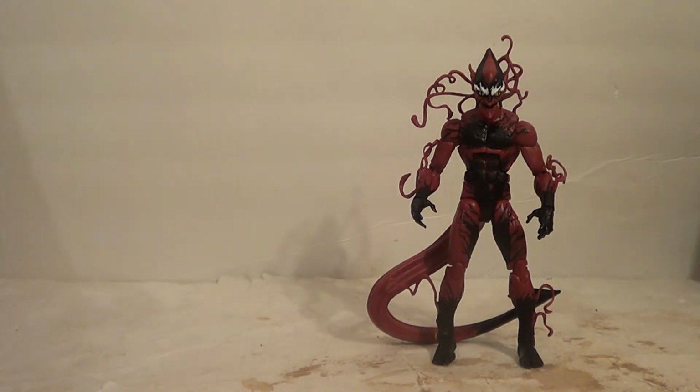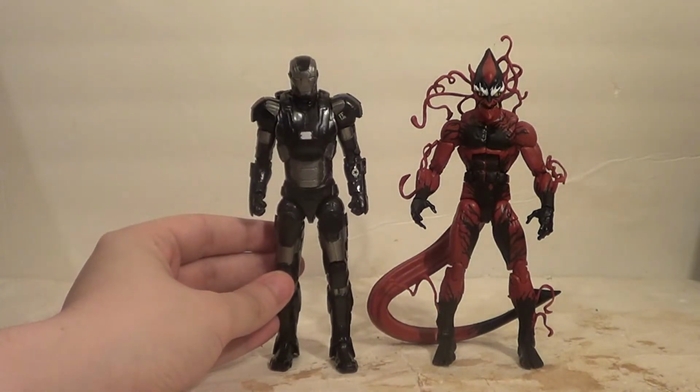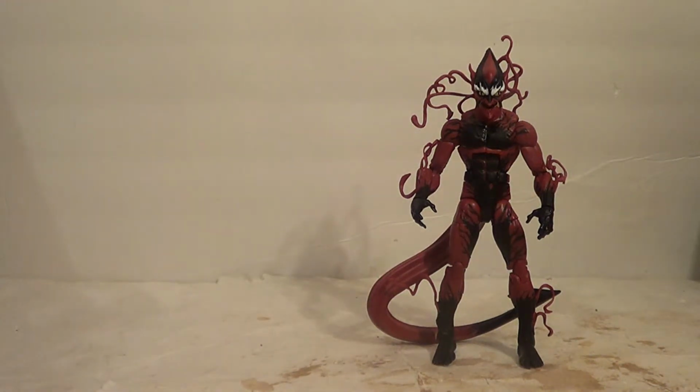I like to show off an MCU figure with comic figures as well. So here's Mark II War Machine. They scale well together. That's cool. And I feel like one more figure is warranted. Do you want to see one more figure? Who just wants to see one more figure? I don't know which one to show.